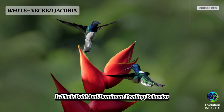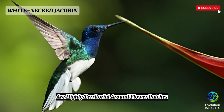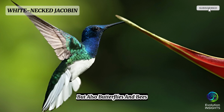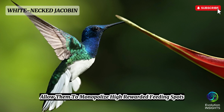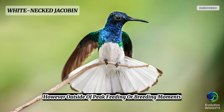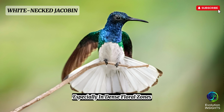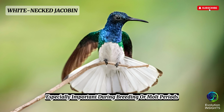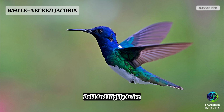What sets them apart is their bold and dominant feeding behavior. Males in particular are highly territorial around flower patches and feeders, often chasing away not only other hummingbirds but also butterflies and bees. Their powerful flight and assertiveness allow them to monopolize high-reward feeding spots. However, outside of peak feeding or breeding moments, they may share feeding grounds with other species, especially in dense floral zones. In addition to nectar, their insect consumption provides essential proteins and amino acids, especially important during breeding or molt periods.